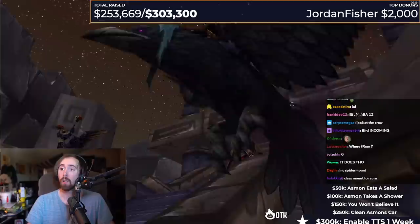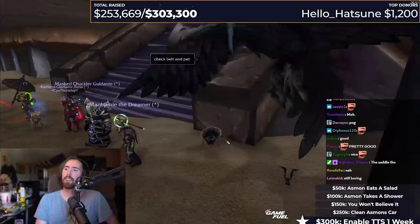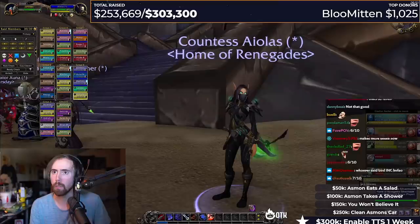Okay, riding on the... Check belt and pet. Okay, give me a minute. I'll do that. And that actually works really well. So that is the class order hall mount for rogues.